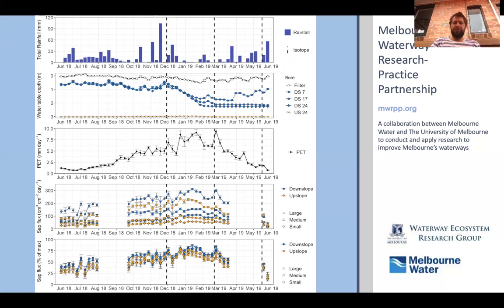I won't go into too much detail, but the key finding from Wicks Reserve is that during the warmer months of the year, there are big trees downslope, eucalypts. These big eucalypts are consuming most of the infiltrated stormwater. So, which is good for the trees, and there are potential microclimate benefits for increased water use in summer.